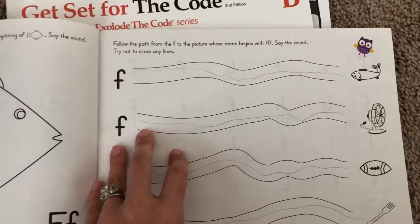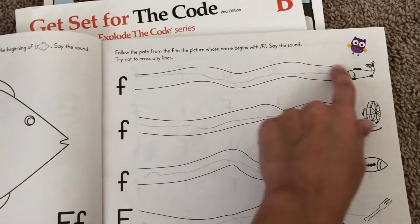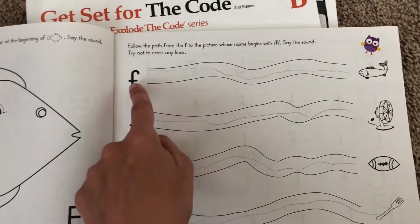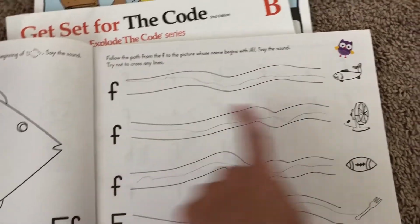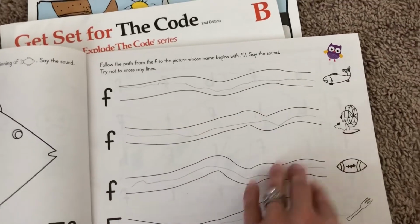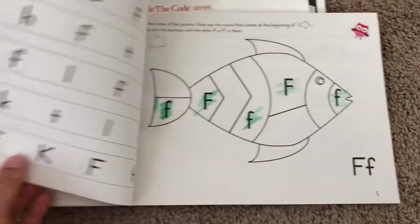Now she has to take her finger and follow the path, and then I have her draw it with a pencil to the sound. So I'll have her say fish, and then she goes fan. You can see she was doing this before she was 4 and doing a pretty good job.